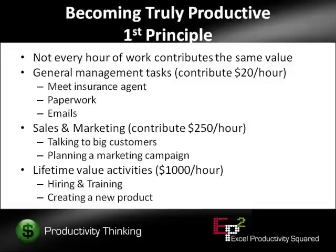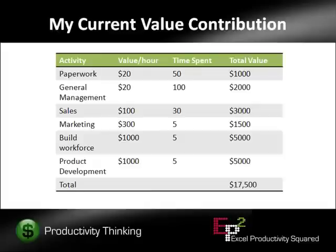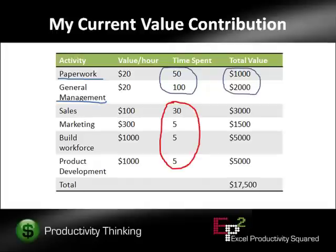Now that we know how much value each of my activity creates, we can calculate my overall contribution to CogniView. As I mentioned, I spend most of my time doing paperwork and general management tasks. But because these activities create just $20 of value every hour, they only create $3,000 of value each month. And while I spend just 45 hours every month on marketing, sales, product creation, and workforce development, these hours represent the bulk of my contribution to the company's bottom line.